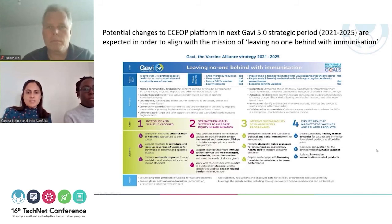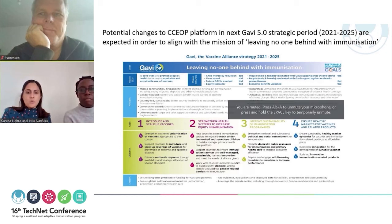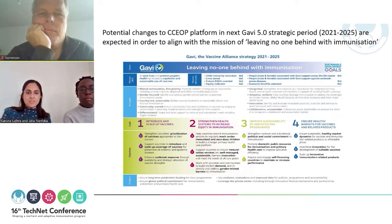So quickly, here is an overview of the Gavi 5.0 strategy. I won't go into all the details, but at a high level, what's important to note is that there really is this focus on equity and leaving no one behind with immunization. And this aligns well to the SDG focus and then the WHO's vaccine strategy. So within the cold chain equipment program, we're very much tied to goals number 2 and goals number 4: strengthening health systems to increase equity, as well as ensuring a healthy market for vaccine-related products.